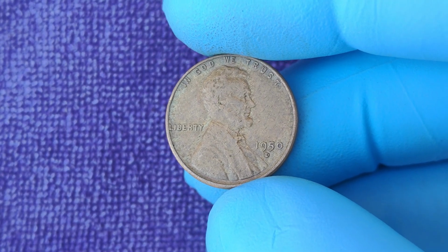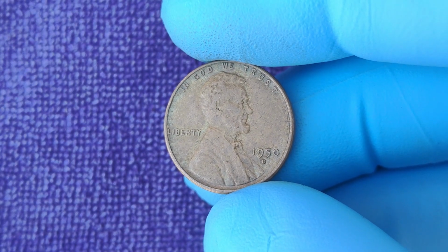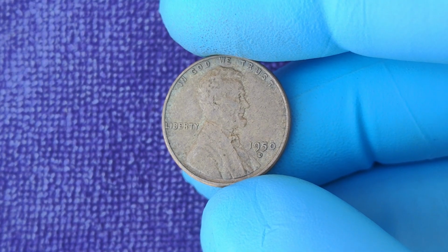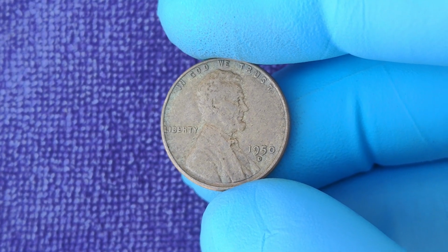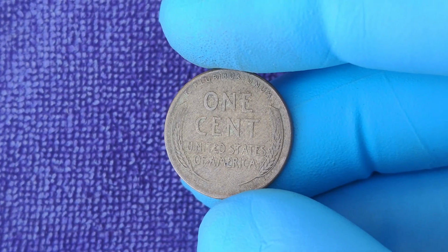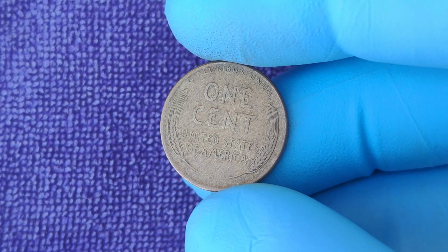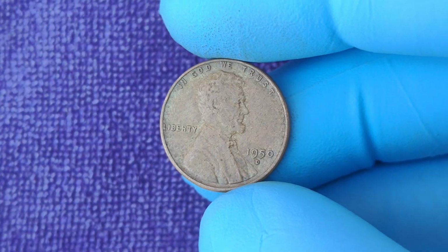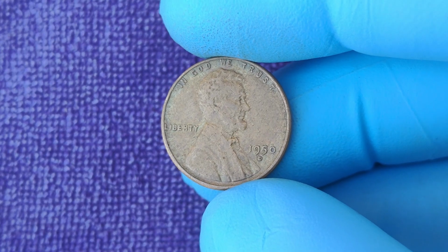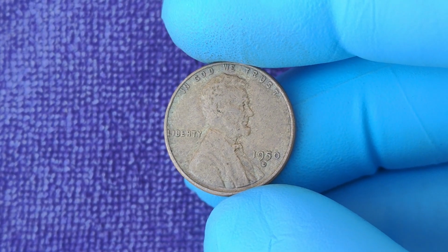And now, let's talk about the number that captures everyone's imagination. In the highest known grades, under extraordinary circumstances, a 1950 wheat penny has reached an incredible auction result equivalent to $67,476. That's right. A single penny, once worth just 1 cent, transformed into a treasure valued at $67,476.